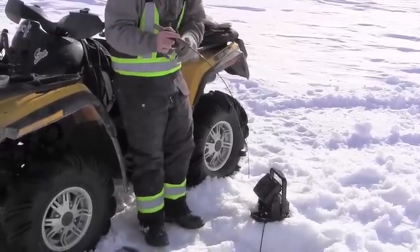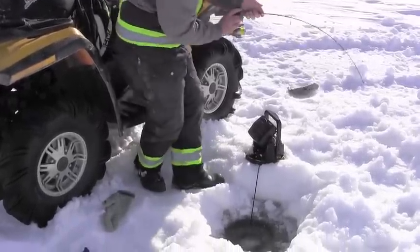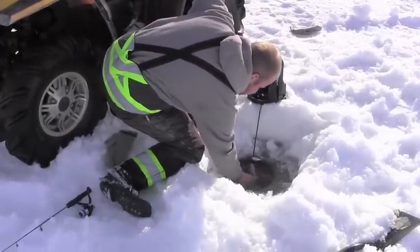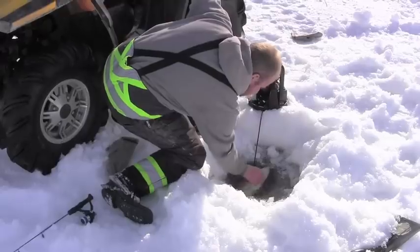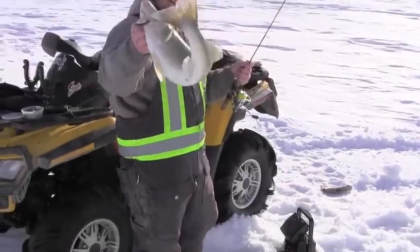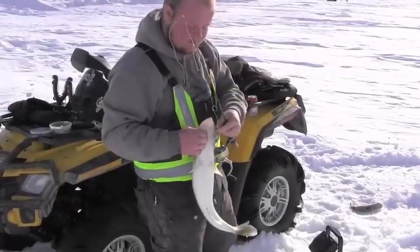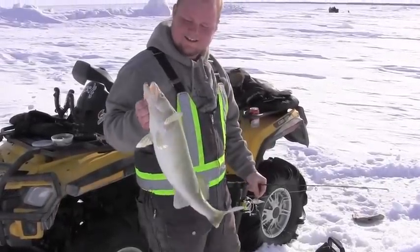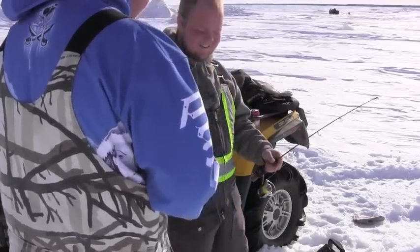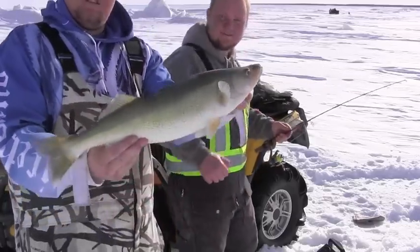Well, bigger than the last ones, at least. Oh, it's a big fish. Oh, that's a lot better one there. It's a nice fish. Oh, that's a beauty here. I can come give you a hand with that one if you want. She's unhooked. You're unhooking already? Yeah. I don't have to give you a hand there. It's just on top of his lip. Beauty.